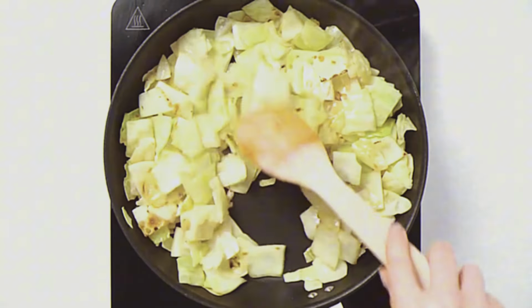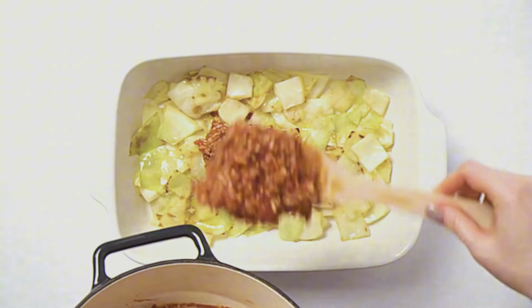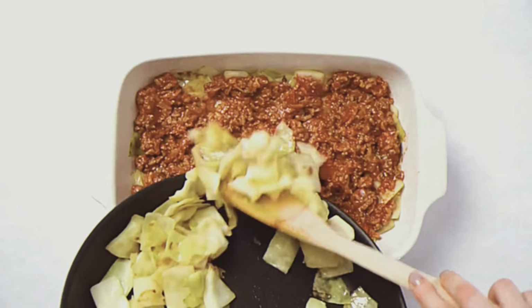Today, food influencers might call it deconstructed stuffed cabbage, but your grandmother would just smile. She knew it by another name: dinner.